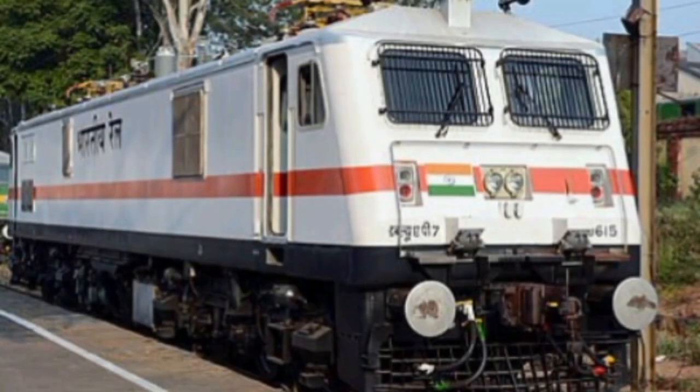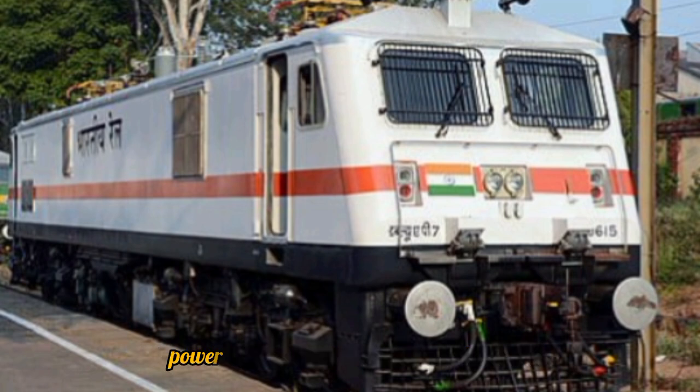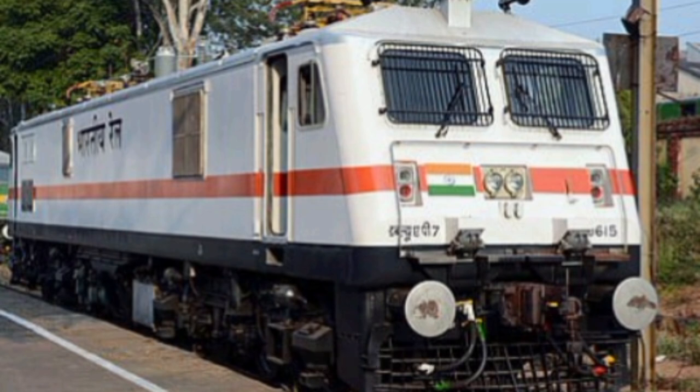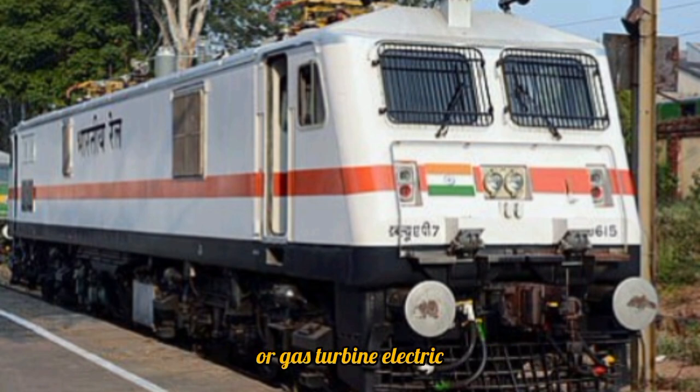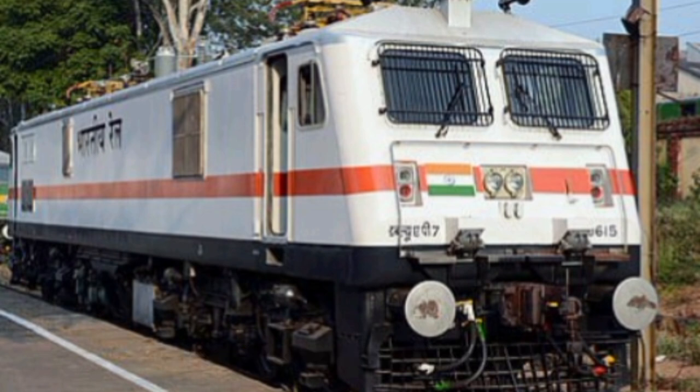Electric locomotive. Definition: an electric locomotive is a locomotive powered by electricity from overhead lines, a third rail or onboard energy storage such as a battery or a supercapacitor. Locomotives with onboard fueled prime movers, such as diesel engines or gas turbines, are classed as diesel electric or gas turbine electric and not as electric locomotives, because the electric generator motor combination serves only as a power transmission system.